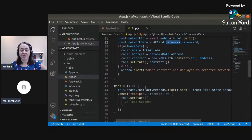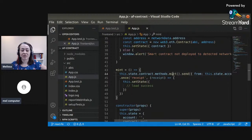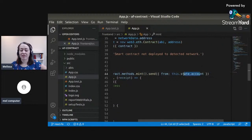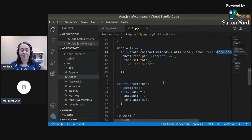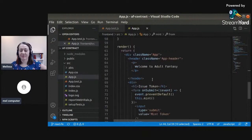And then I think this was the error we were getting, the smart contract not deployed, if I remember. And then we set up this mint. This is the function that the button is calling. It calls the contract we've set up on the state, and that contract has different methods, and one of them is mint. And so we're going to send the account, that's the who's doing it. And this is just the rendering, a very simple button.